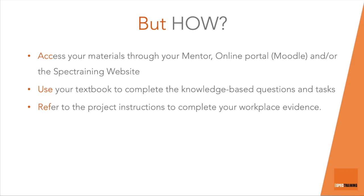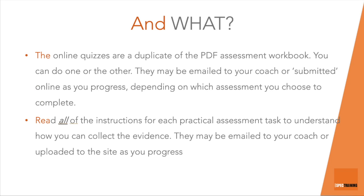And what? Well, the online quizzes are a duplicate of the PDF assessment workbook. You can do one or the other. No need to do both. They've got the same questions in them. They may be emailed to your coach or submitted online as you progress, depending on which assessment you choose to complete. Read all of the instructions for each practical assessment task to understand how you can collect the evidence. They may be also emailed to your coach or uploaded to the site as you progress.